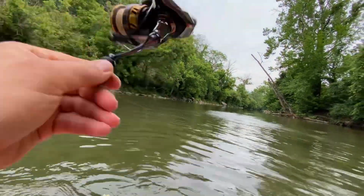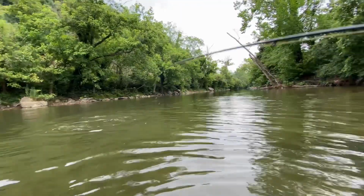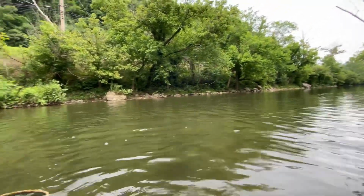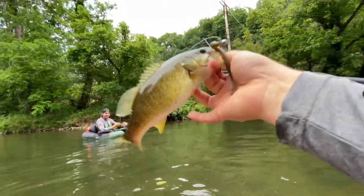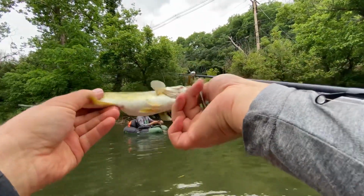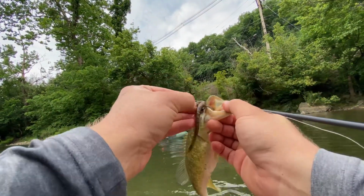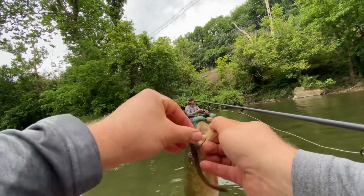Nice. First one of the day. Look at that. Not a target rich environment. Nice little smallmouth. You rolling? Yeah, he's on camera. Pretty little thing, chunky. Look at that. Sure enough, man. So that's pretty small, but a lot of the fish that we're going to catch today will be roughly this size.